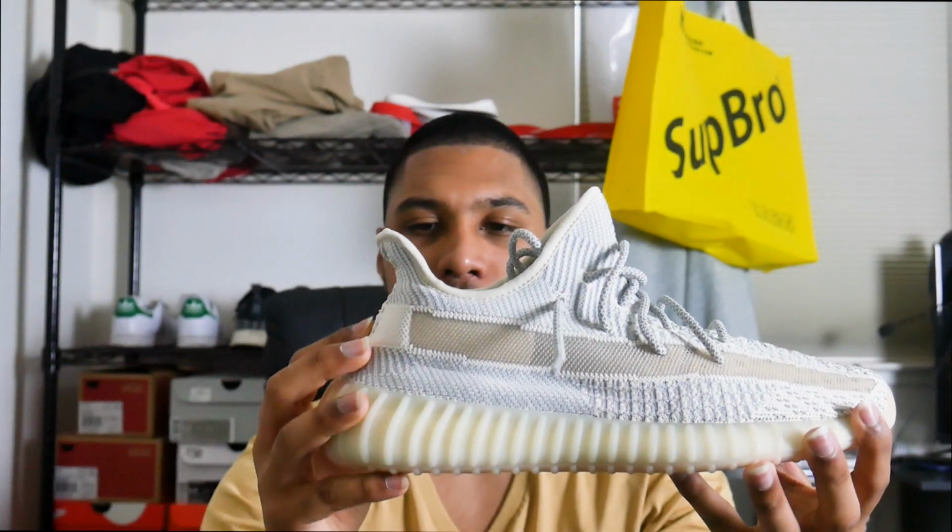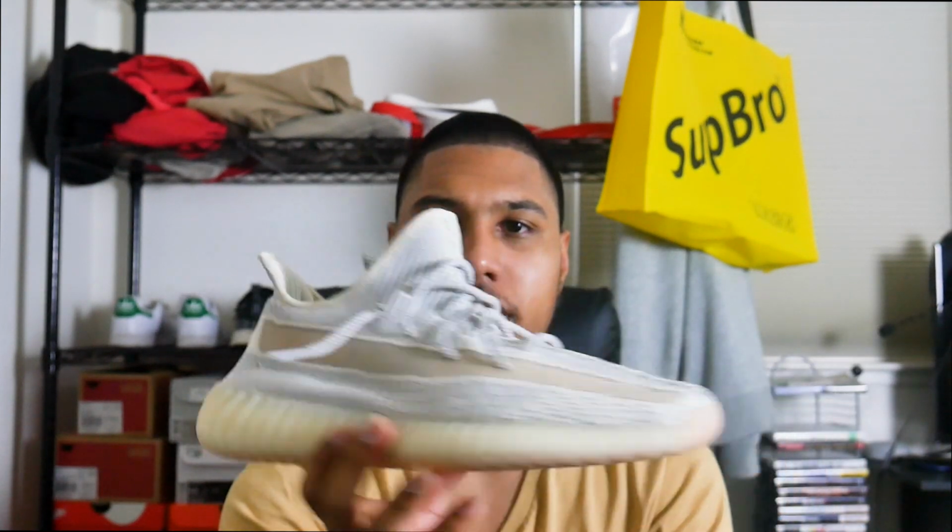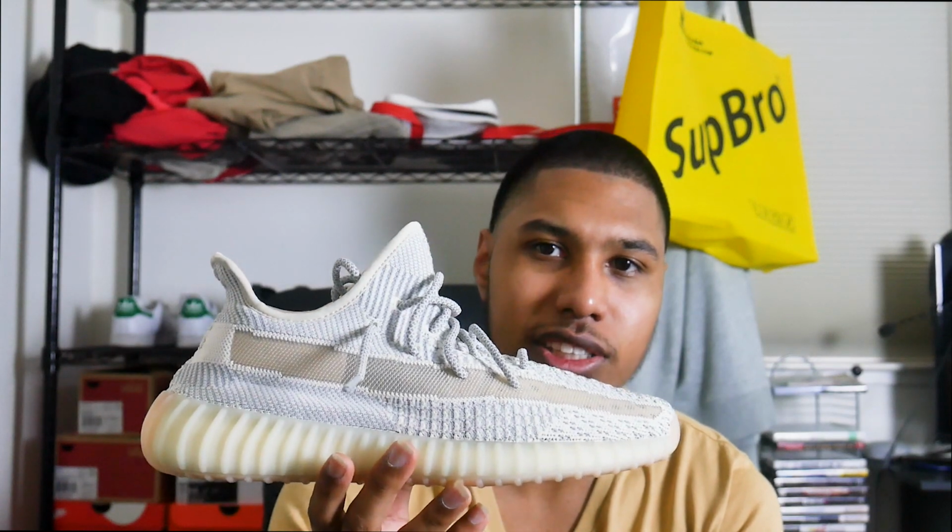a heel tab on these. Now, in my opinion, I kind of feel like it makes it look sleeker a little bit. It's nothing too much. I feel like it looks kind of good without it. But at the same time, I do kind of miss the heel tab. The heel tab kind of gave it a more sportier look. But it is what it is. Yeezy did what he had to do, and hey, I don't think it looks that bad.